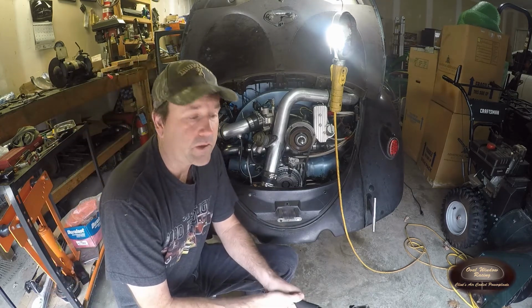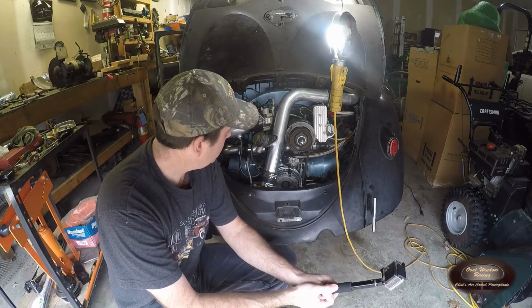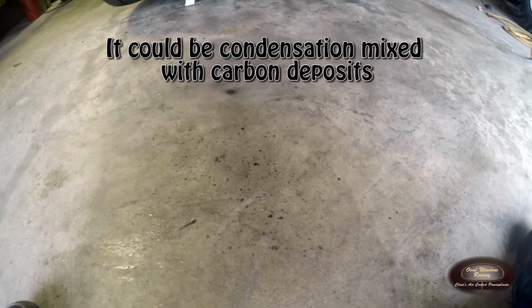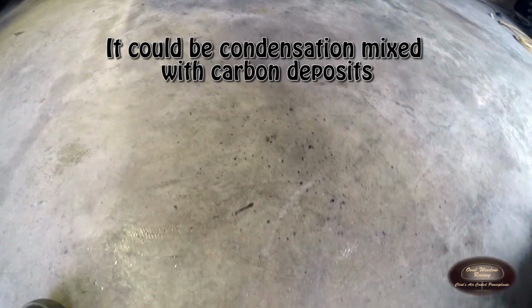Well, things are looking good. Don't see too much oil down there. What we do have is a little bit of condensation. There is a few little black specks, but I'm hoping that's just what's left over from being oily inside the exhaust system and turbo. But yeah, most of it's just condensation.